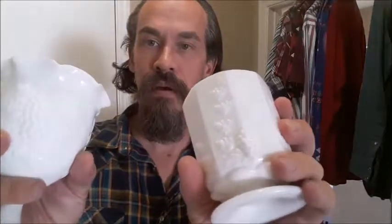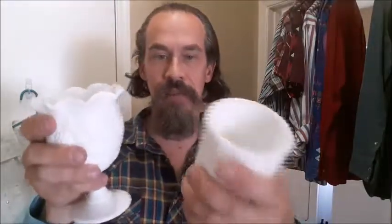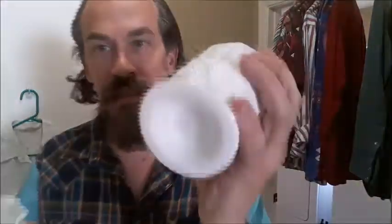Milk glass. Milk glass is very collectible. People love it. You go into elderly folks' homes and you could pretty much find milk glass in their house. It's thick, heavy. This one's a little more dainty. The pattern matches on this. This is what they call a grape or grapevine pattern. This one does not have a maker's mark, and though they kind of match, this one does.